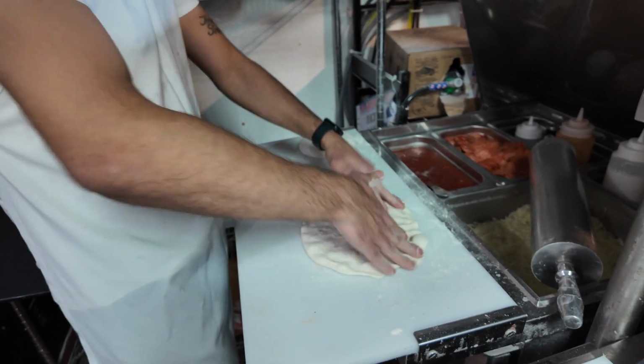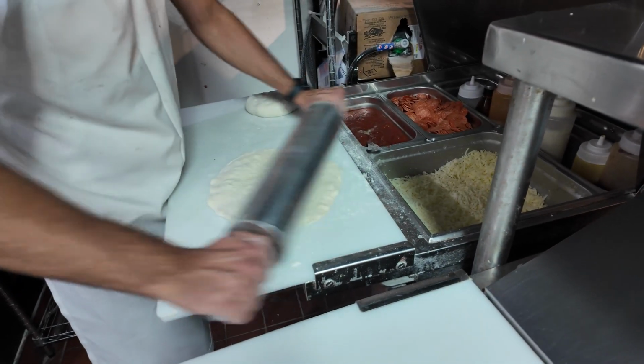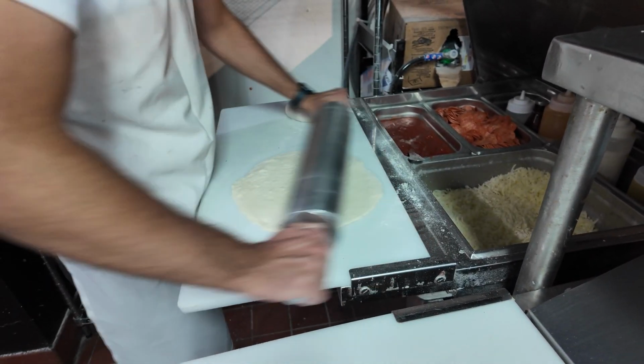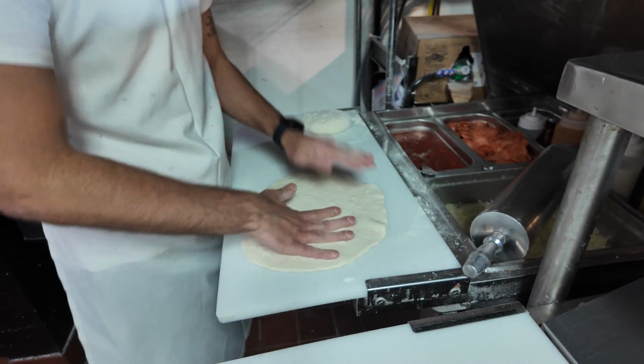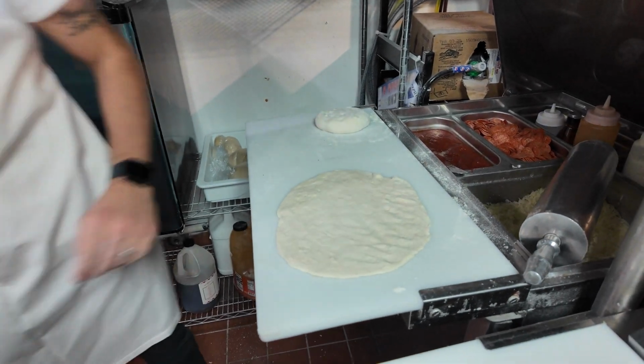Well, we'll see them. The Del Cerro's Hot Honey is gonna come with a red sauce base, and it's also gonna have pepperoni, cup and char pepperoni, and then ricotta cheese. And into the oven it goes. When it comes out, fresh basil, fresh Parmesan. And Mike's Hot Honey.